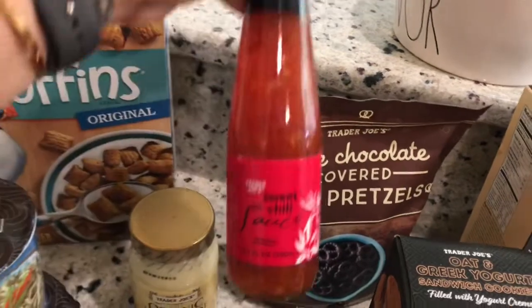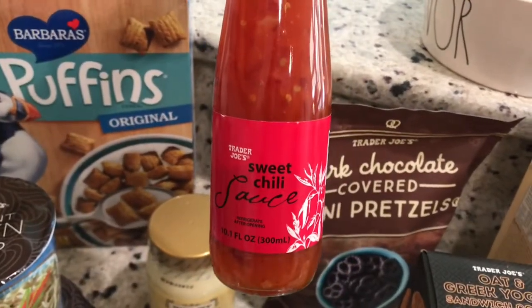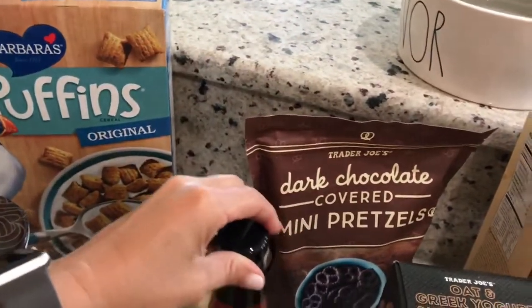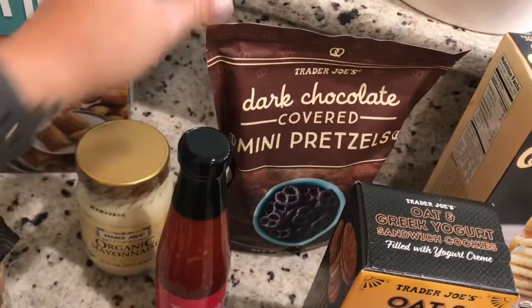And then if you guys haven't ever had sweet chili sauce, I've never tried Trader Joe's, but sweet chili sauce is my favorite. I like to put it on everything, mostly chicken nuggets and things like that.